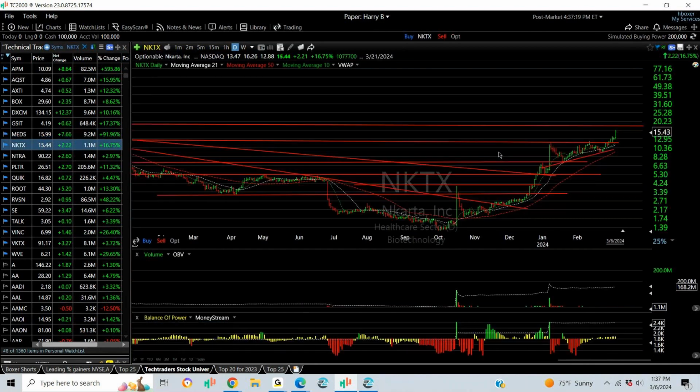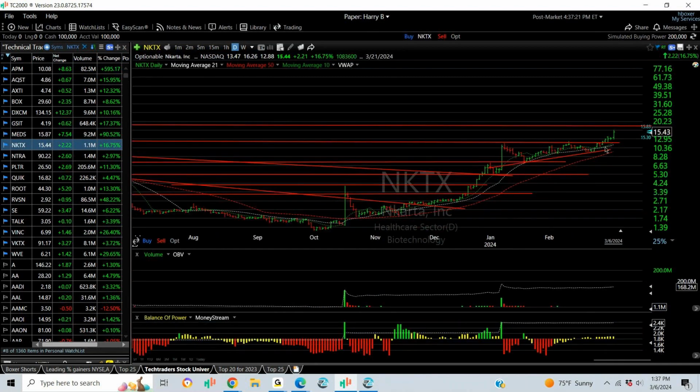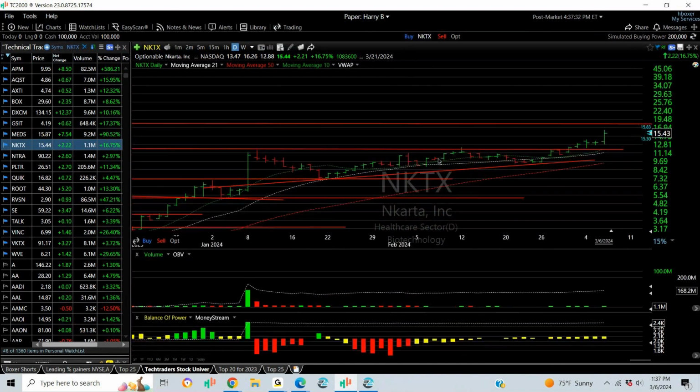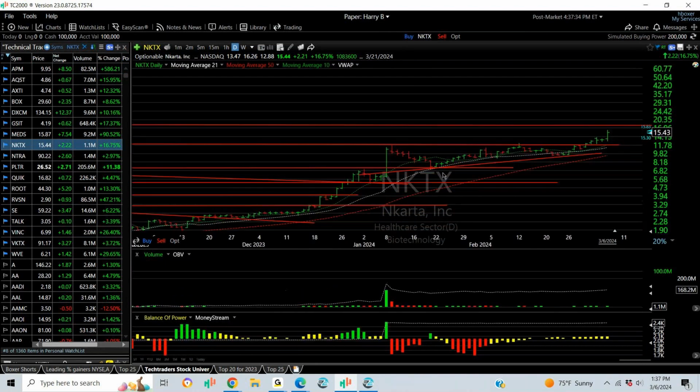Swing NKTX broke out late last week and continued this week with Monday, Tuesday, stalling today. Nice 2.21 gain, or almost 17%. Next target will be up here at about 20. Let me change that: 18 and then 21.